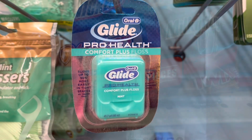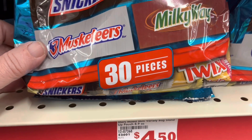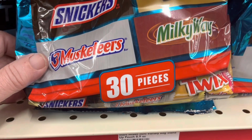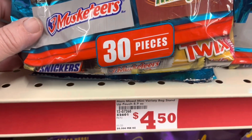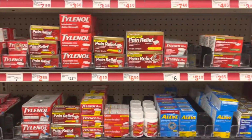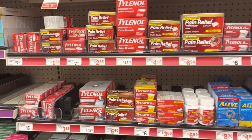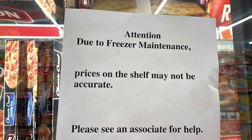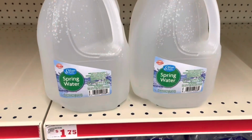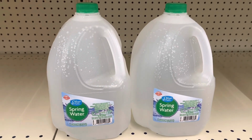$4.60 for dental floss. 30 pieces for $4.50. Yowzy. I just bought my half off Easter candy. Pretty much the same brands, but it was not 30 pieces for $4.50. They seem well stocked in medications, which is good. Even gallons of water are far more expensive here, so I will not be buying my extra water here.